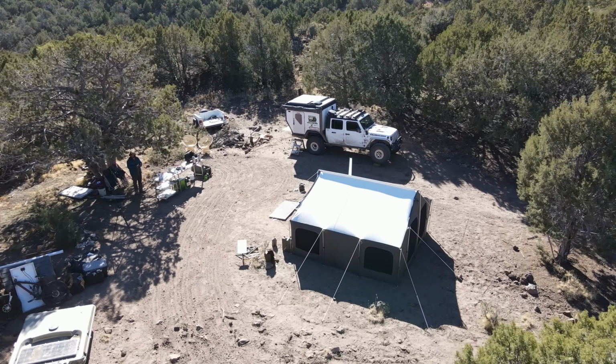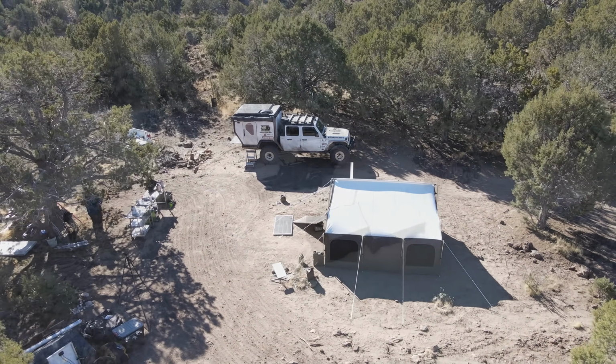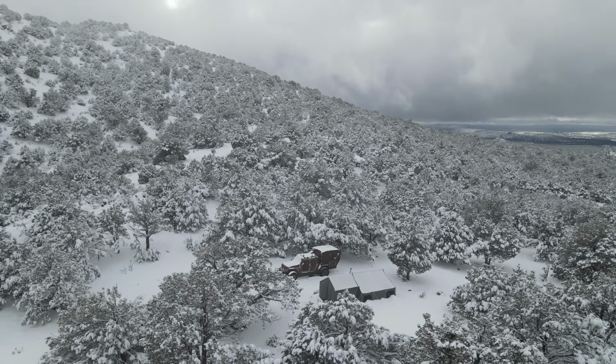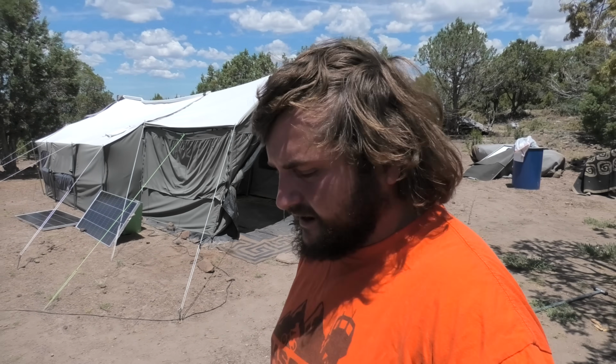you guys. Really appreciate the support of Kodiak Canvas. Let me live in this thing and torture test it to the fullest. Yeah, I'm super impressed. I love the tent. I put it through hell, like I said, and it's bounced back.